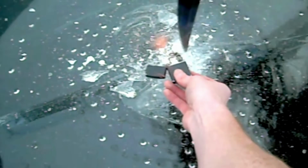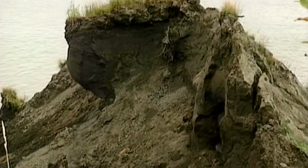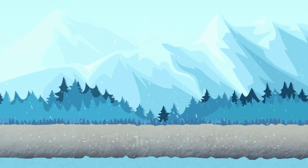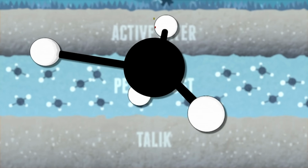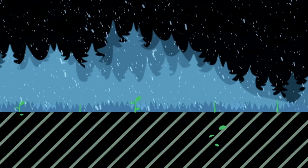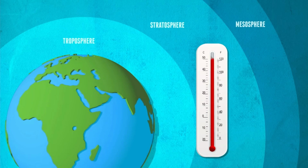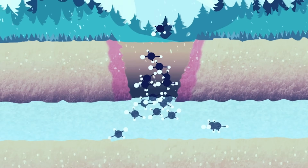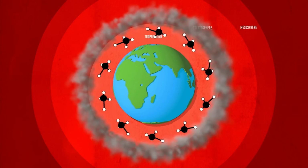Melting permafrost is releasing huge amounts of methane gas, causing global concern. Researchers have found lakes literally bubbling with methane. Permafrost acts like a lid, locking carbon gases like methane in the ground. All that gas was formed from long-buried organic matter, dead animals, and plant life that have been on ice for thousands of years. Now, increased heat is penetrating deeper into the permafrost, thawing it, and releasing these dangerous greenhouse gases into the atmosphere. This could have a bigger impact on global warming than the burning of fossil fuels.